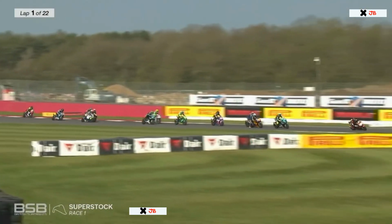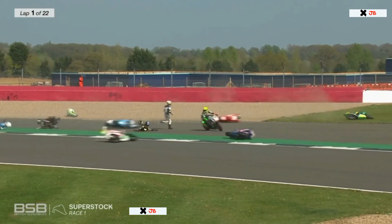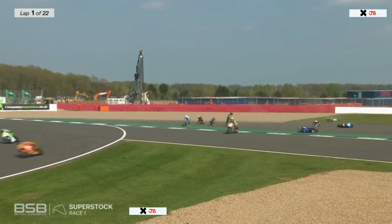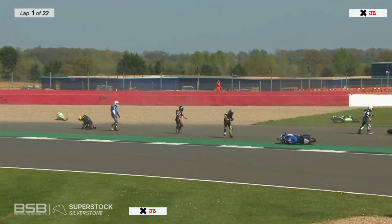Just a bit further back then, Alex Olsen settles into second. That looks like Lewis. Oh, big accident already. 2 or 3 of them down on the approach into Beckett's. What a disaster. Oh, there's 3 or 4 bikes here. We might see an early red flag. Oh, what's happened here? I think Billy might have been taken out there as well.